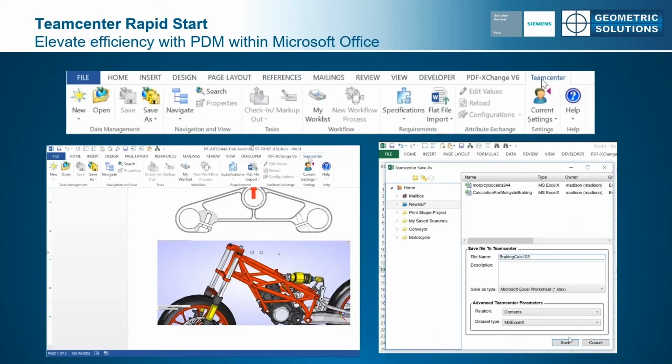For non-CAD users, Teamcenter can actually be accessed from any web browser or smart device. But for Microsoft Office users, there's a Teamcenter toolbar right inside the Office application that's extremely intuitive, with commands like open, save, submit to workflow, and other operations. You can just open up Word or Excel as you normally do, and save to the secure Teamcenter encrypted volume instead of saving to a network or local drive.